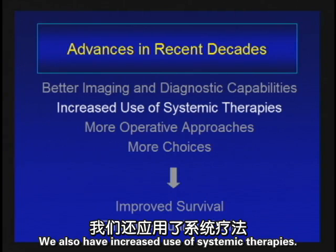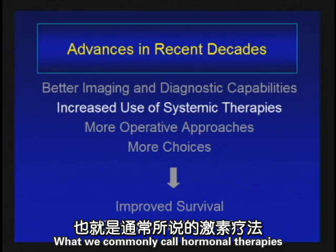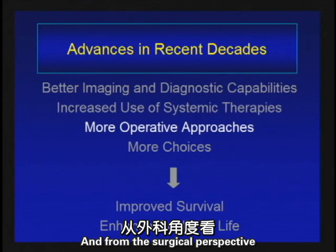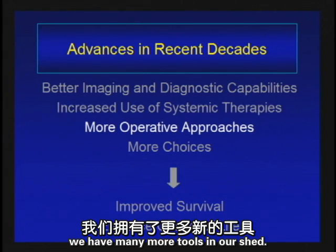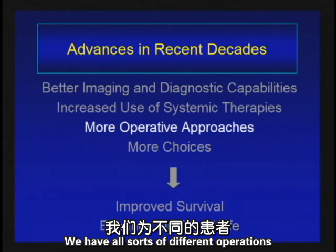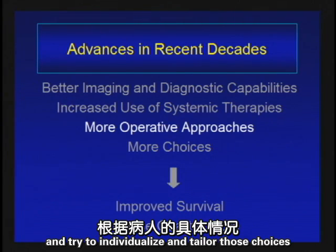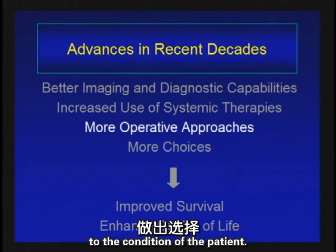We also have increased use of systemic therapies, what we commonly call hormonal therapies and chemotherapy. And from a surgical perspective, we have many more tools in our shed. We have all sorts of different operations that we can offer different patients, and we try to individualize and tailor those choices to the condition of the patient.